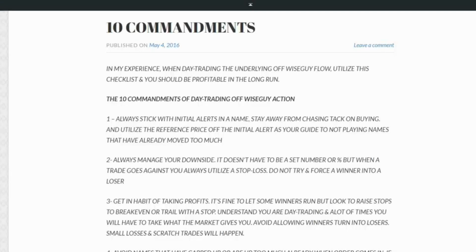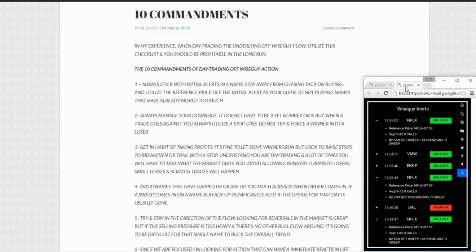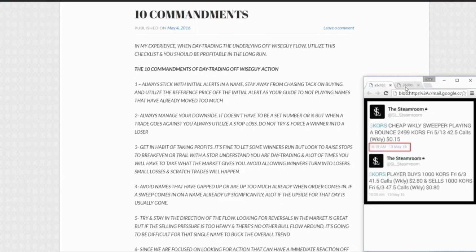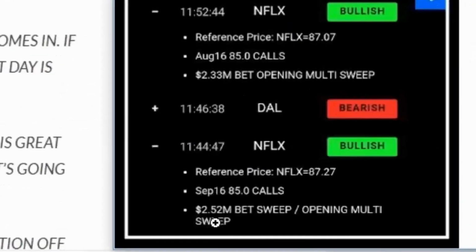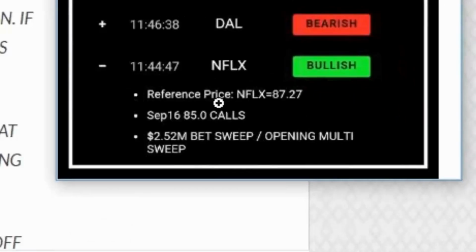So number one on the list is sticking to the initial alert and the reference price of that alert. And I'll give you an example here. Let's use Netflix, for example. The initial alert came at 11:44 in the morning, and you can see the reference price was $87.27. So that's where the first order, the first sharp order, came in on Netflix. We're using Netflix as the example here.